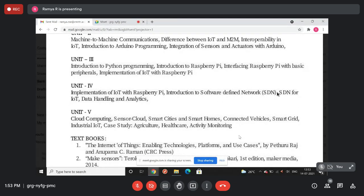Next, activity monitoring: daily activity in our life, tracking and everything. You will go for a walk and you will sleep. All those things are going to be tracked.